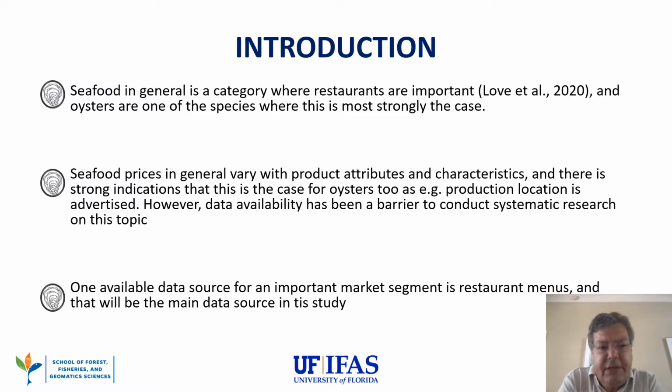Seafood prices in general vary with different kinds of product attributes or product characteristics. And there's strong indication that this is the case also for oysters, as for instance production location is advertised. However, data availability has been a barrier to conduct systematic research on this topic, and what information we have tends to be mostly based on survey data. One available data source for an important market segment, that is the restaurants, is the restaurant menus, and that will be the main data source used in this study.